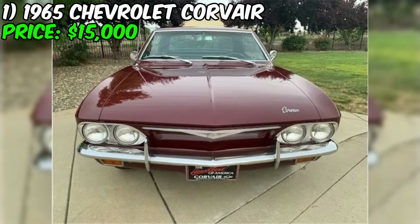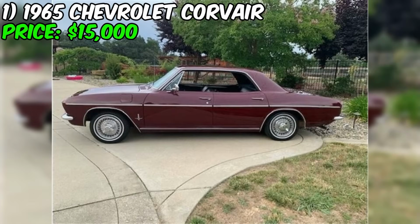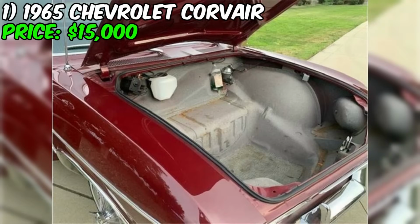All right, let's dive a little deeper into this 1965 Chevrolet Corvair, shall we? First off, let's talk about the history of the Corvair. This car was introduced by Chevrolet in 1960 as a compact car with a rear-mounted engine. It was a bold move for the time, and it set the Corvair apart from anything else on the road. The 65 model year saw some significant updates, including a more powerful engine option and some styling tweaks that made it even more attractive.